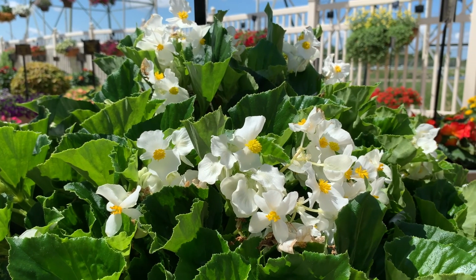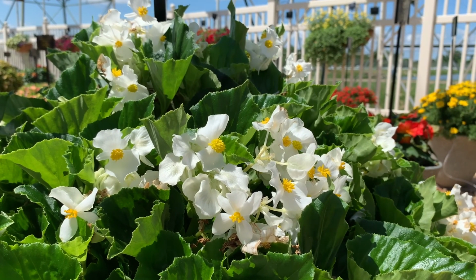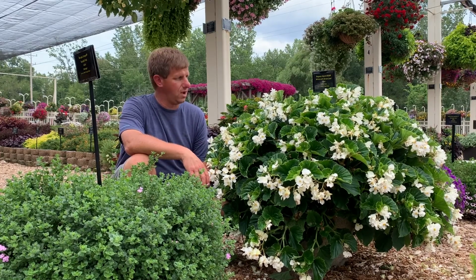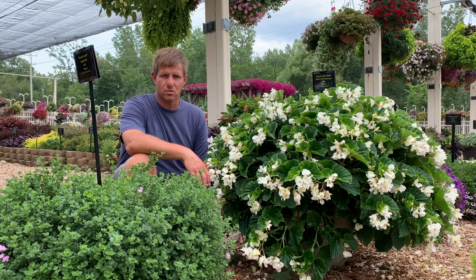A lot of people talk about brightening up the shade. That white color, if it's in a slightly shadier spot, gives you some bright color there with the white flowers. So good variety. I'm glad to have added it to this series.